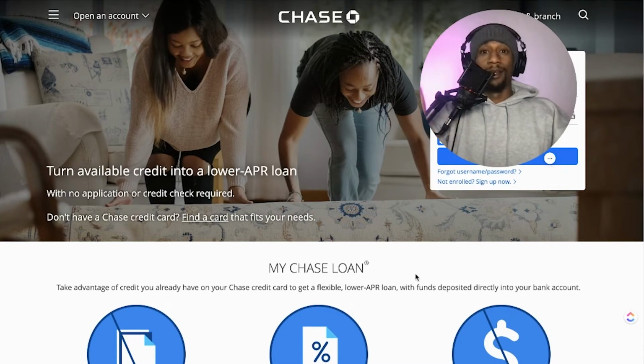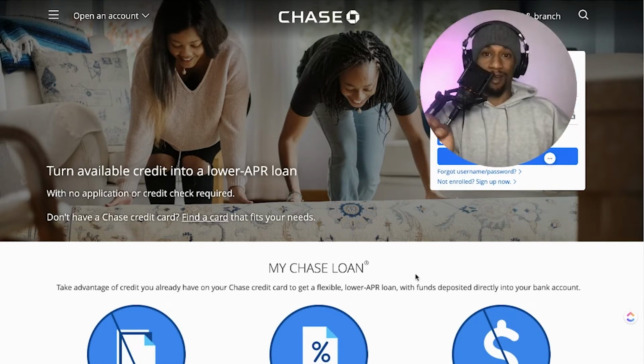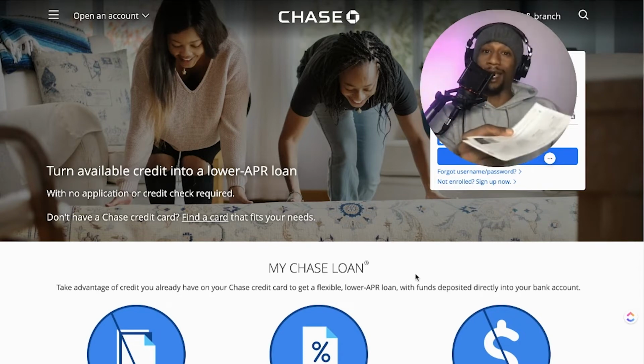Now, of course, you won't have access to the same amount of money on your credit card. So once you take that money out from your credit card using this line of credit, it's now taken away from your credit card. So now that credit card has however much is left on it, and then you'll have that money in your checking account.